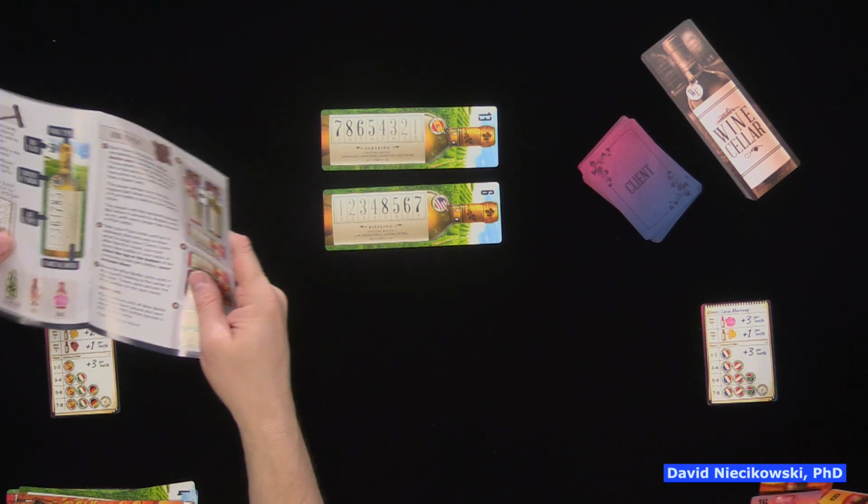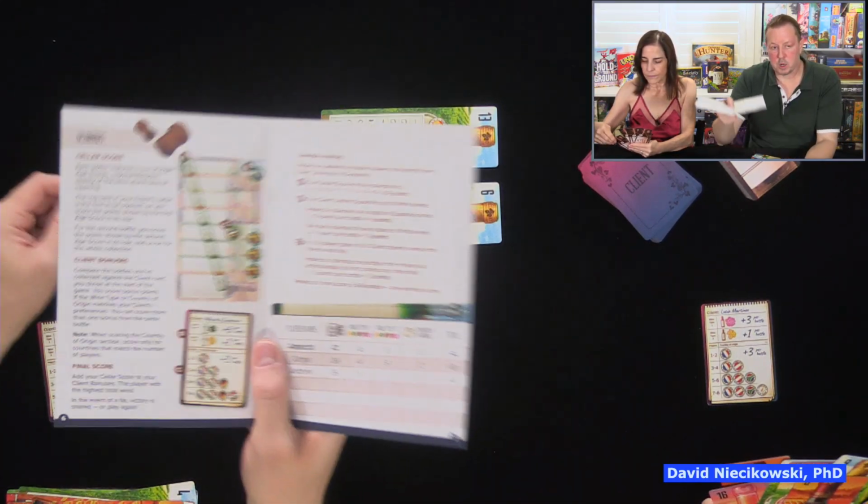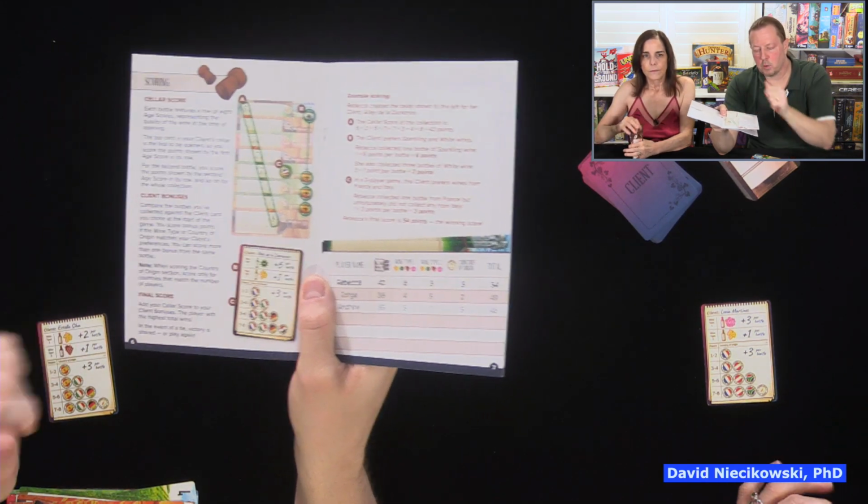We're going to get 8 bottles by the end of the game. And when you're building your wine rack here, you can only put wine bottles above or below the wine bottles that are already there.